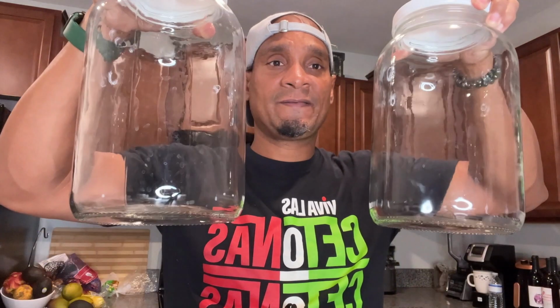I know a lot of people will add water to cool it down. For me, I just boil it in that big pot and I leave it there in the pot. Once the tea has drawn or seeped, I take the tea bags out and then I just leave it there, let it cool down, and the next day I continue with the process of making the kombucha. Boiling enough water to fill up these two 1 gallon containers.